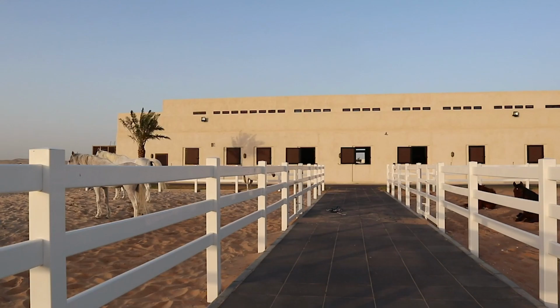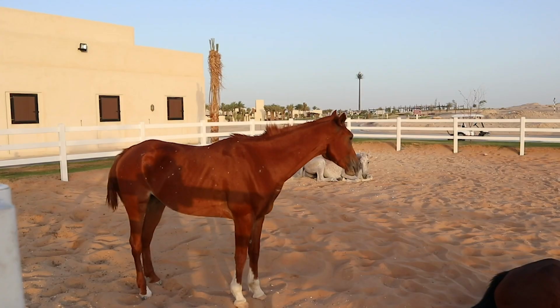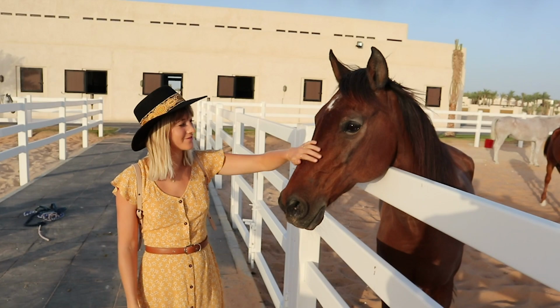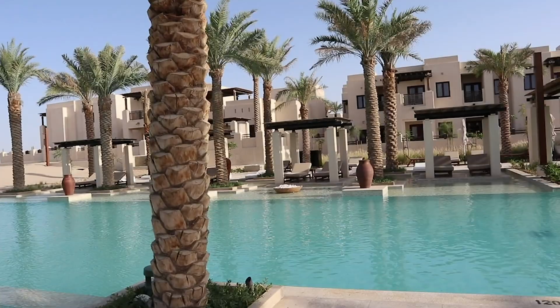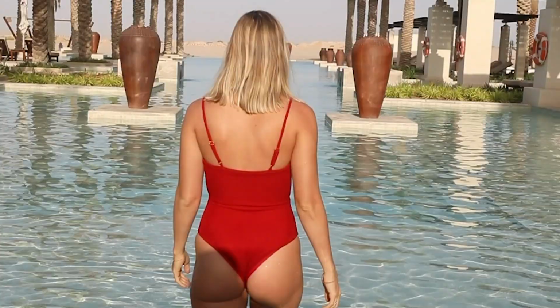So this is their horse stable. So pretty. This is the pool area at the hotel, and it's so pretty. And it's like 8 a.m. and we're the only ones here, so it's pretty epic photo taking.